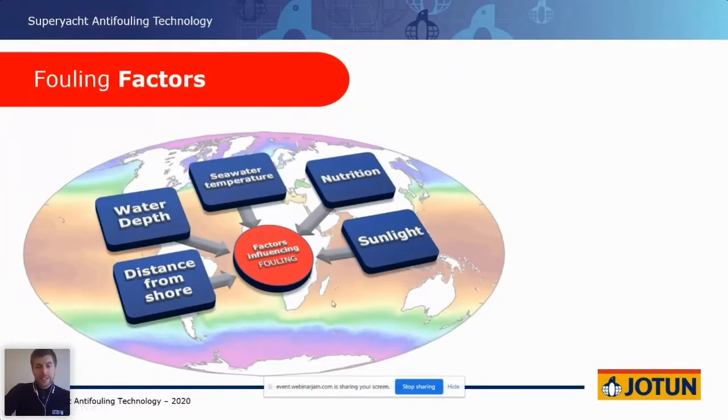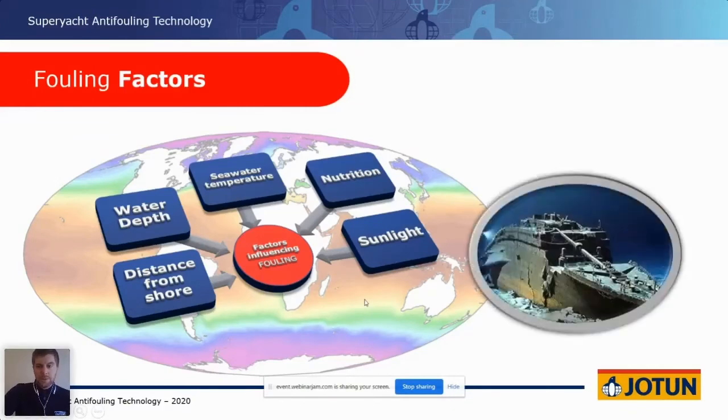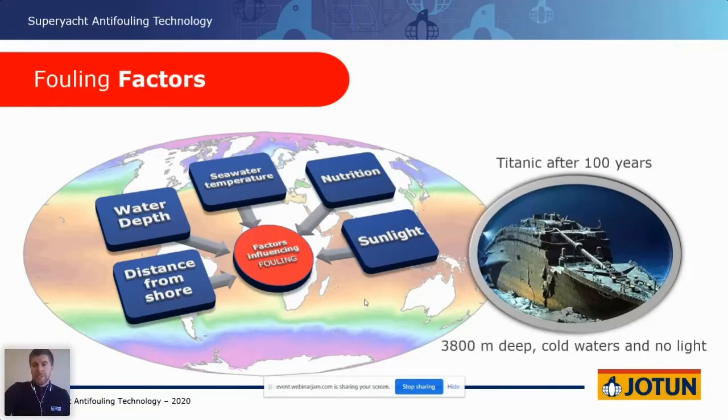The more sunlight is generally because you're closer to the shoreline. That means there's an increase in temperature of the water and there's an increase in nutrition. So these are all kind of related, but you'll come to understand it in the next couple of slides. Here we have an image of the Titanic. The Titanic has been there for 100 years, but because it's been in such deep, cold waters, with no light and no nutrition, there is next to no fouling occurring on the substrates of the Titanic.